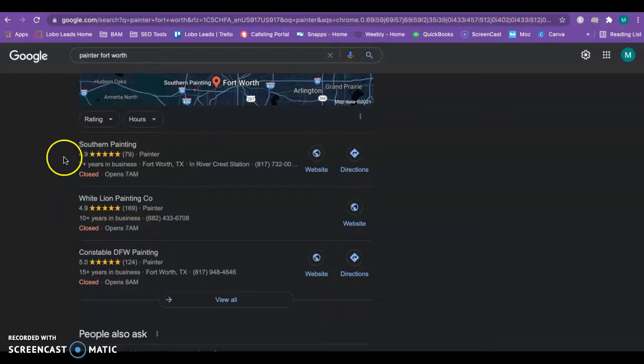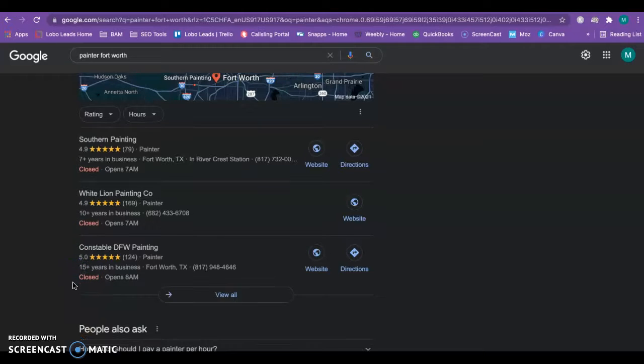because the number 1 spot gets the lion's share of calls. Typically, like 70% of people will give this number 1 spot a call. 20% is for number 2, and then 10% for number 3. So you're getting about 10% of the calls when people search for Painter Fort Worth, roughly. That's just an estimated stat right there. But the reason why you're ranking up here is because you have more citations than other companies who are not ranking. But of course, being at the very top would be ideal.